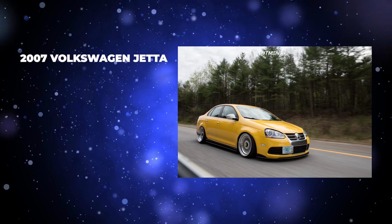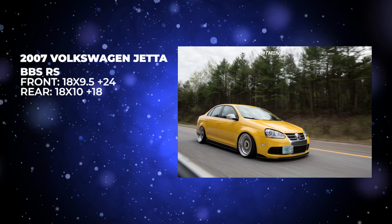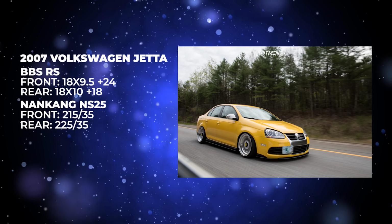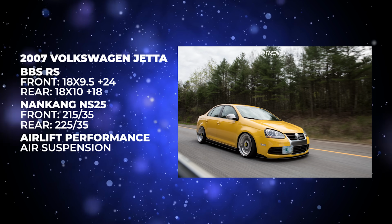That's all I'm saying. Moving on to the fourth and final car of the day. Moving over to the European side of things, we got a 2007 Volkswagen Jetta and some BBS RSs. All right, 18 by 9.5 plus 24 in the front, 18 by 10 plus 18 in the rear, and on some AIRLIFT Performance air suspension. This is Yanni Boy's 2007.